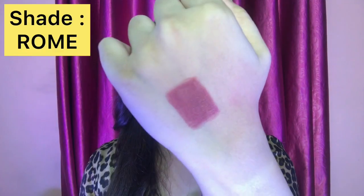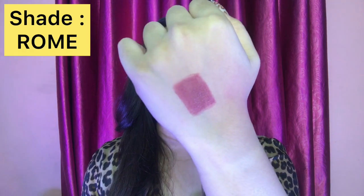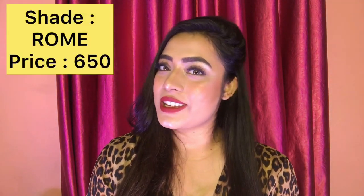Next lipstick I have, it's from NYX Professional Makeup Soft Matte Lip Cream and it's in the shade Raw. So this is the swatch of the lipstick. I don't know how much you can tell because of the light, but trust me guys, I'm in love with this shade. It's my all-time favorite lipstick. This is a creamy formulated lipstick, so it's super comfortable on my lips as well. This lipstick is for $6.50 and please try this lipstick once. You all will fall in love with this lipstick, I'm sure.